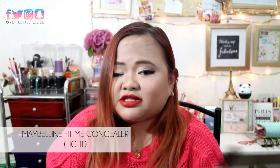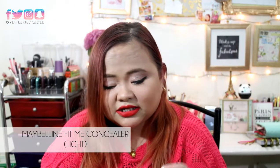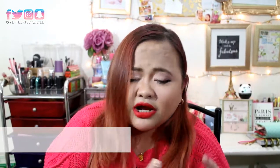Pero maganda siya. I mean, yung Lorac Pro Contouring Palette ko kasi, yung medium shade doon, paubos na. So, medyo tinitipid-tipid ko siya. For events na lang siya, pero ito, for everyday, sherpa na lang. And this is nice for, ang tawag dito? For sharpening your contour. So, ayan. But they are very, very pigmented. So, you have to be light-handed when you use this.